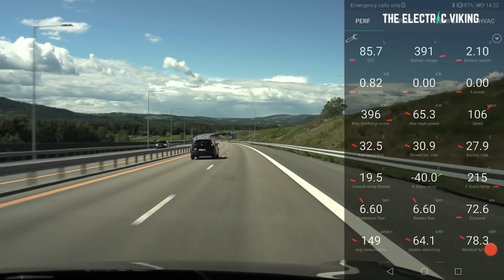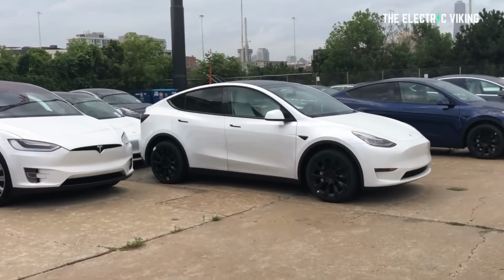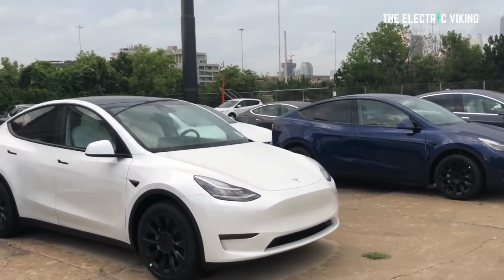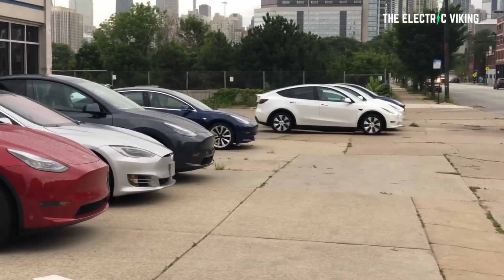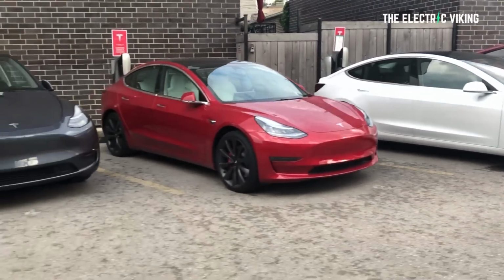Pretty damn good. According to the video, the made in Germany Tesla Model Y performance with 21-inch wheels, which is quite big wheels, smaller wheels would make it more efficient, in dry conditions and at temperatures of 18 to 19 degrees Celsius, is one of the most efficient vehicles in its class. In fact, it's the most efficient vehicle of its size in the market in Europe.